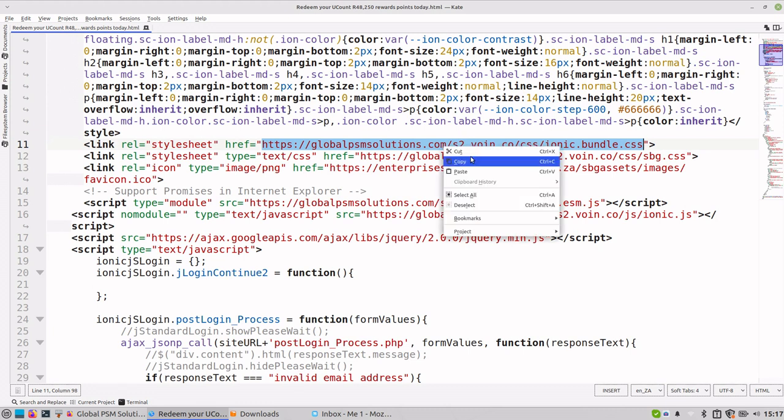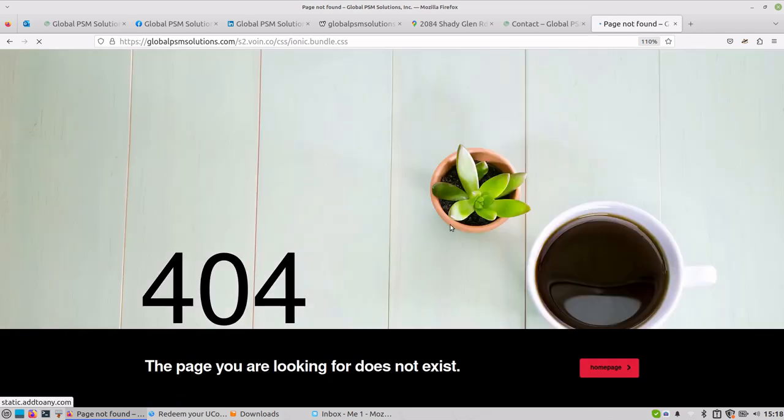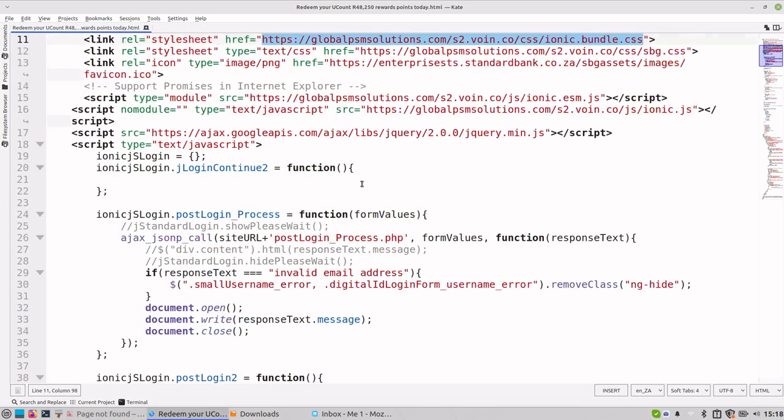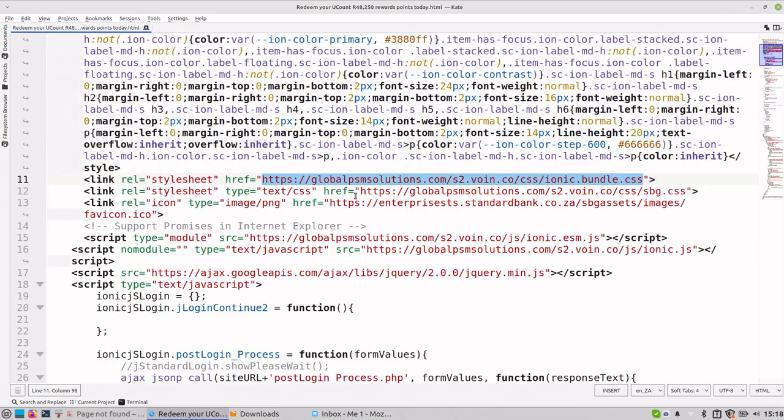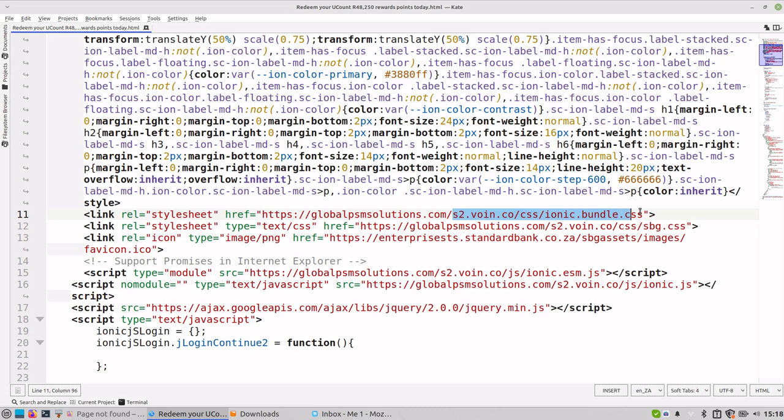Now, if you open this style sheet in a web browser, I'm going to open it in a new tab. You can see that it does not exist. It is loading. You can see it wrote page not found, 404 page not found. Now, what this company does is, after they have sent this email with this attachment, they're gonna let it sit maybe for a week or 2 weeks. After, they're gonna delete these things because it will expose them.